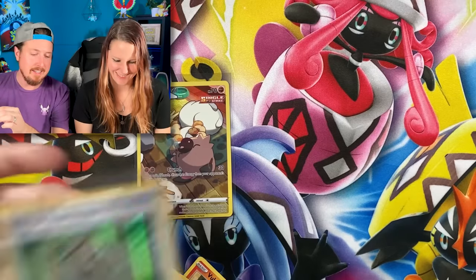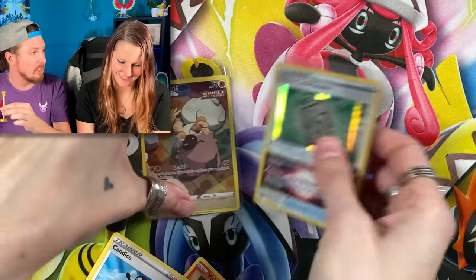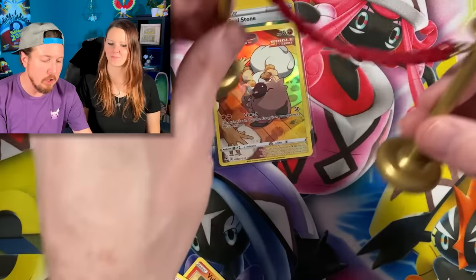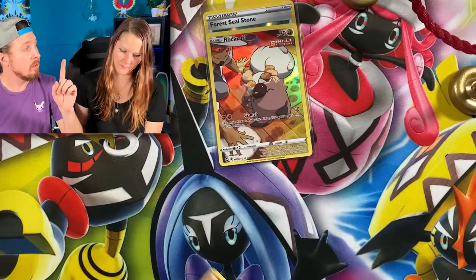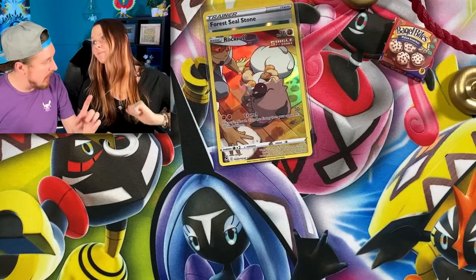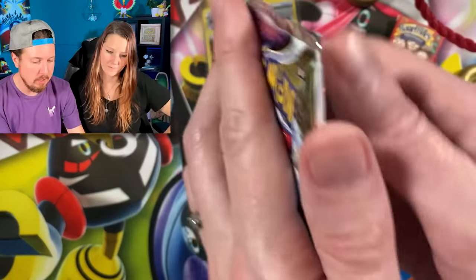I sleeved my holo rare. Okay. See, you've already messed up. You've already messed up, Team Marie. Let me go ahead and add the official VIP ropes. The very important Pokemon card section with the all-you-can-eat bagel bites. That's right. The perfect snack to go with some Pokemon card openings.